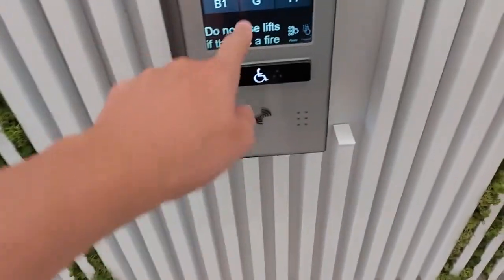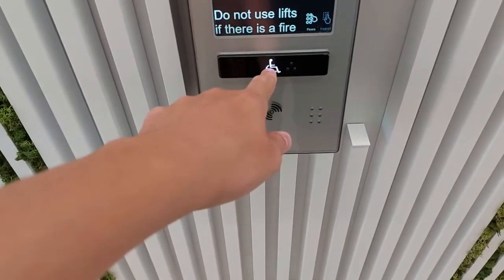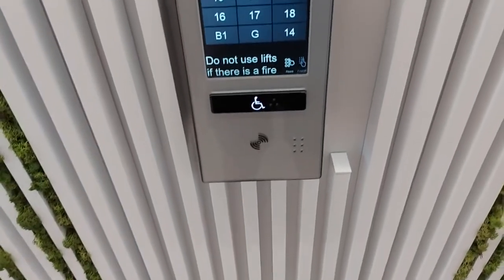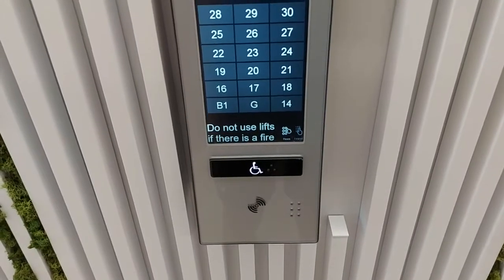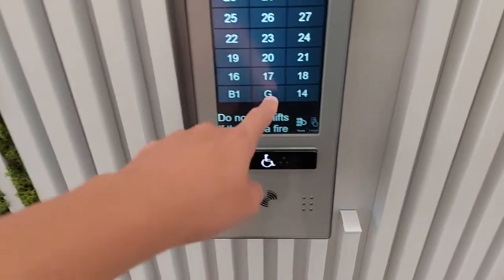Press the button repeatedly to increment floor numbers. Oh, basement 1. Ground. Ground. Proceed to car.